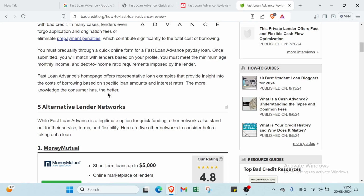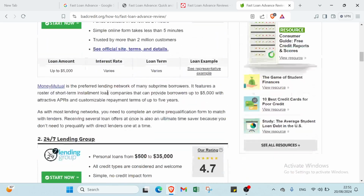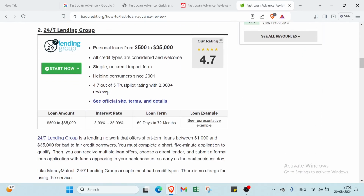Then we have understand the terms carefully. Review the loan terms including interest rates, fees, and repayment schedule. Ensure you understand the total cost of the loan and any potential penalties for late payments. Then we have plan for payment. Develop a clear plan for how you will repay the loan, budget for monthly payments, and ensure you have the means to meet them without compromising your essential expenses.